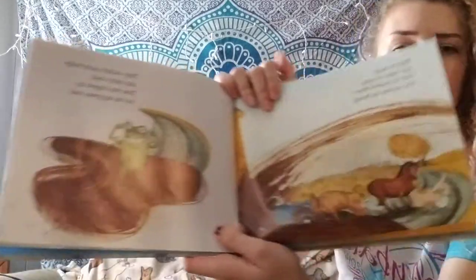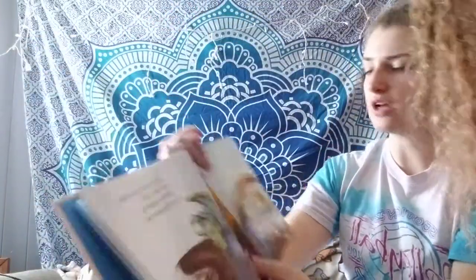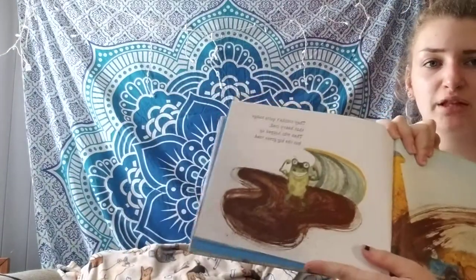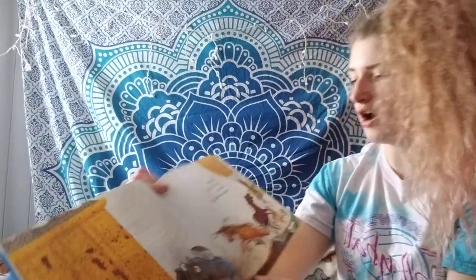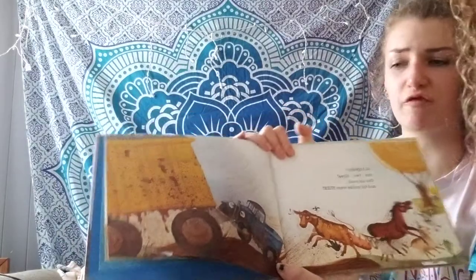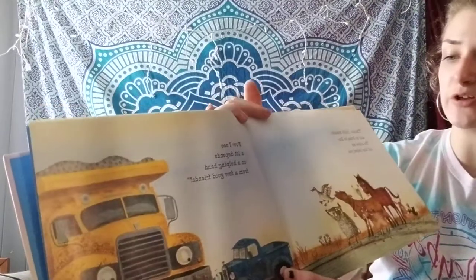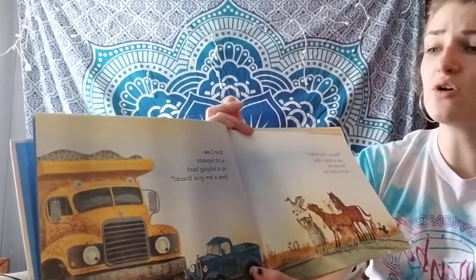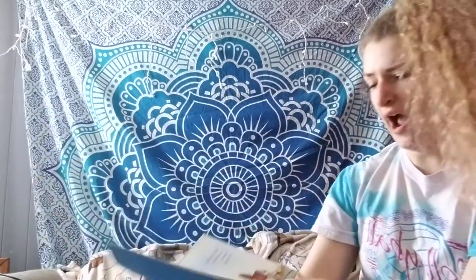Head to head and rump to rump, they all pushed Blue, who pushed the dump. But they couldn't quite budge the heavy load when who popped up but the big green toad. All together, one, two, three, one last push, and the trucks were free. Thanks, little brother, said the dump to Blue. You helped me and they helped you. Now I see a lot depends on a helping hand from a few good friends.